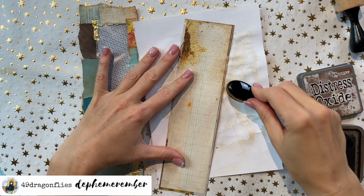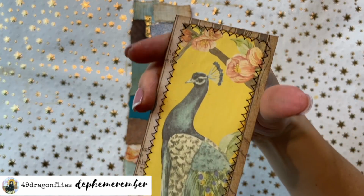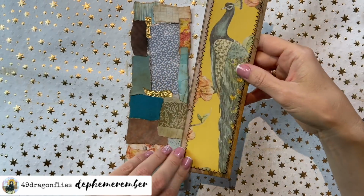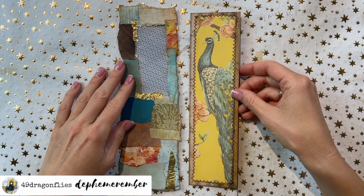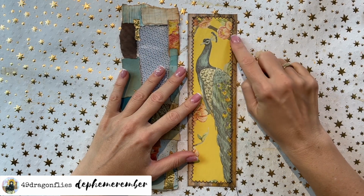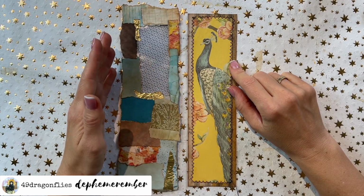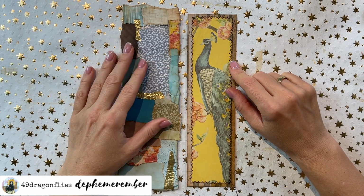Let's add some inking. I also stitched around it. And since it's kind of hard to take out of a pocket like this, Eve added a tab here, which is super smart and always cute. By the way, if I forgot to mention it, of course, that video of Eve's is linked below for you.